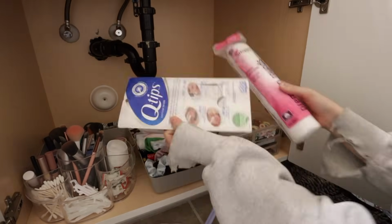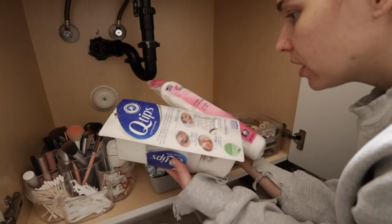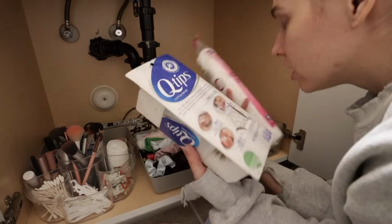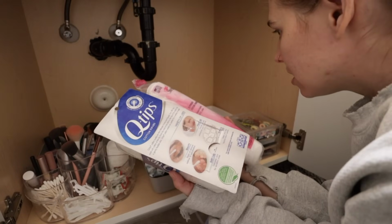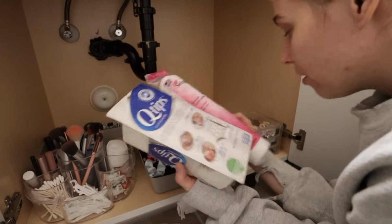So I used to keep some level of back stock in here apparently, but I have a whole other cabinet in the hallway I could use for this. So I think I'm gonna put all the back stock stuff. Well, maybe I could just keep it in here. Ooh, I'm having a hard time making decisions today. Holy moly.